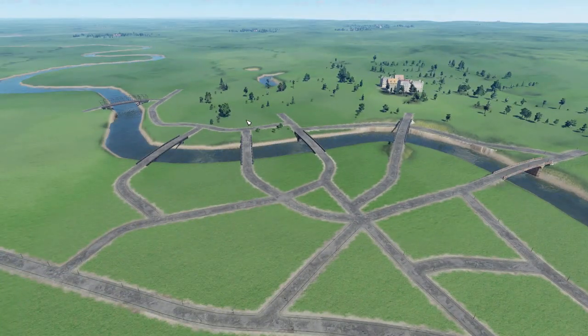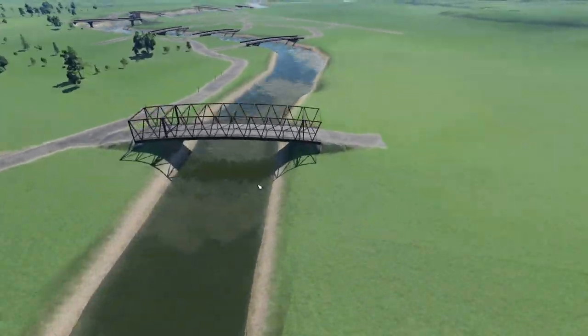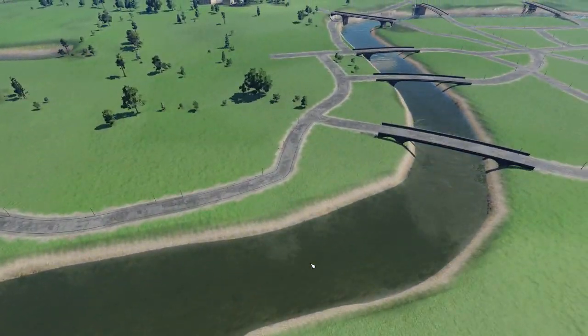Westminster Bridge, and that's going to be Lambeth Bridge, Vauxhall Bridge, and Chelsea Suspension Bridge, which isn't actually a suspension bridge, because I couldn't find a mod for suspension bridges.